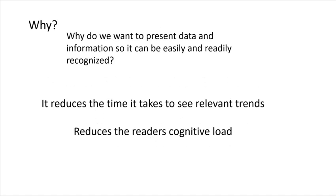And so again, why do we want to present data and information so it can be easily and readily recognized? So it reduces the time it takes to see relevant trends and reduces your reader's cognitive load. Make it easier for them to do the work.